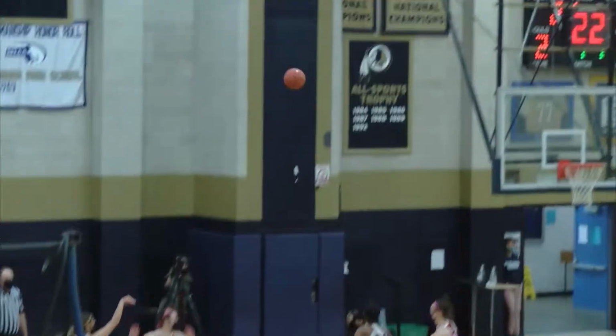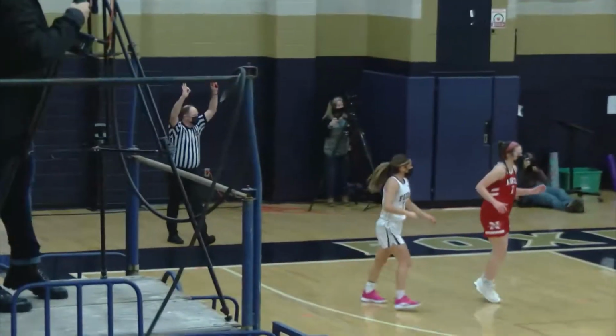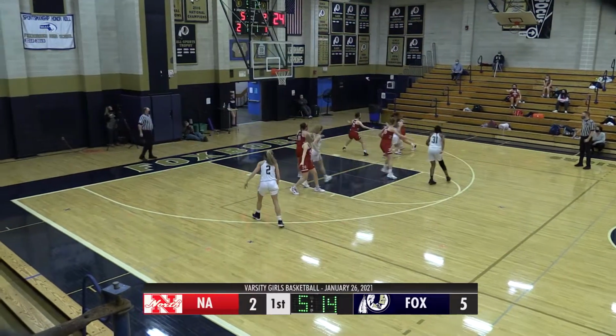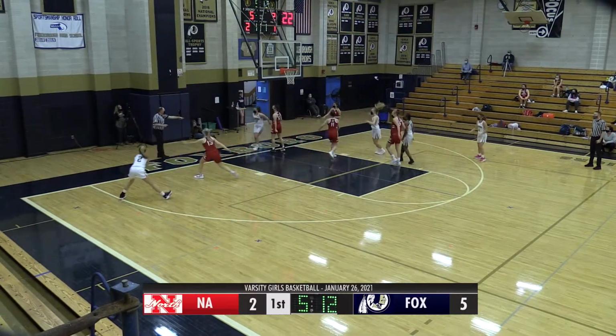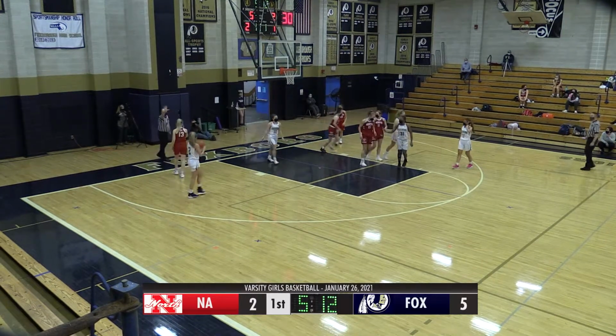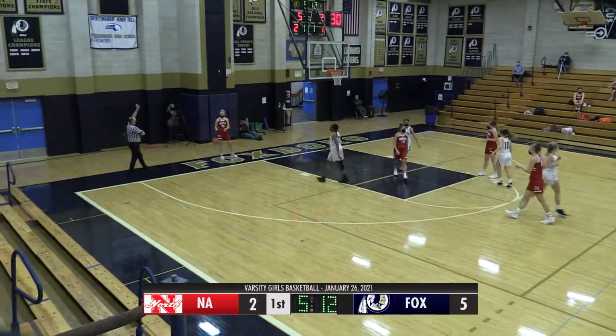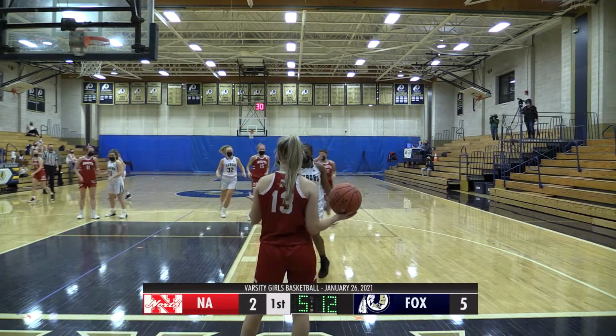Okay, here's a replay by Caitlin. She steps back and hits the three. Here we go back to live action with Morgan up at the top. She's driving. Stepped on the end line. Okay. North ball and Foxborough's full court press.